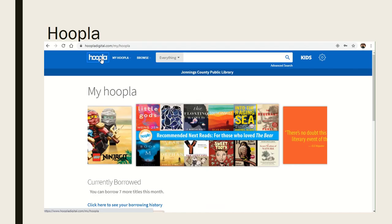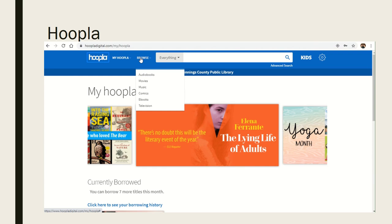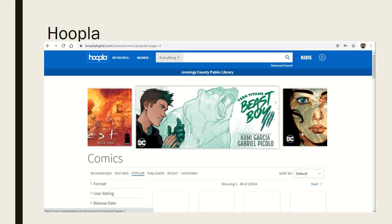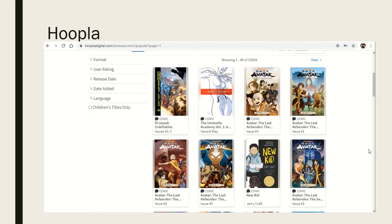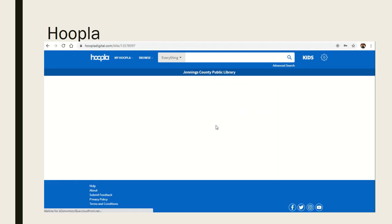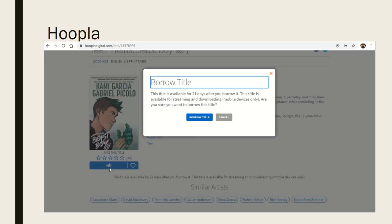So let's go on here and let me show you how to borrow something. It's very easy. Let's go into comics, and let me see. I would like to read Teen Titans Beast Boy. So I'm going to click on that, and right down here where it says borrow, I'm going to click on borrow, and it's going to tell me that it's only available for 21 days, and it's available for streaming and downloading to my mobile device. Am I sure I want to borrow it? Yep. Click on it.